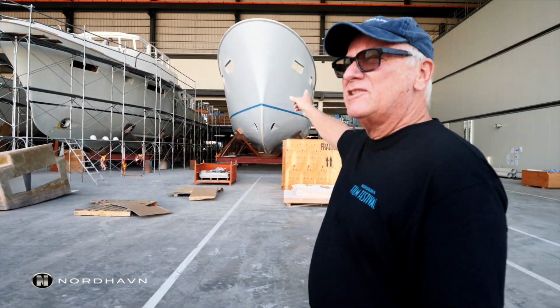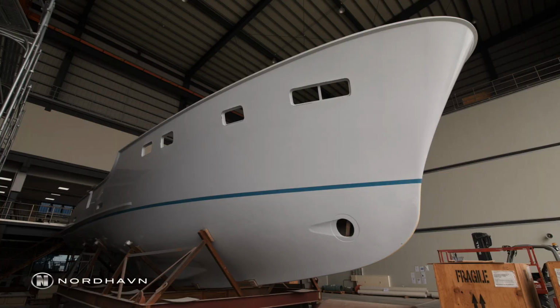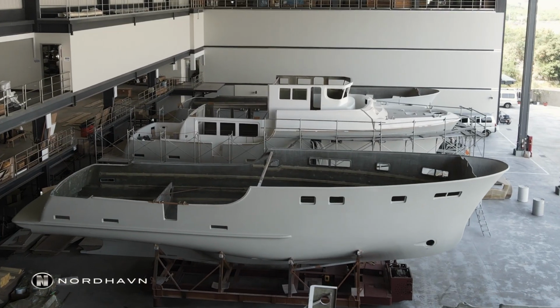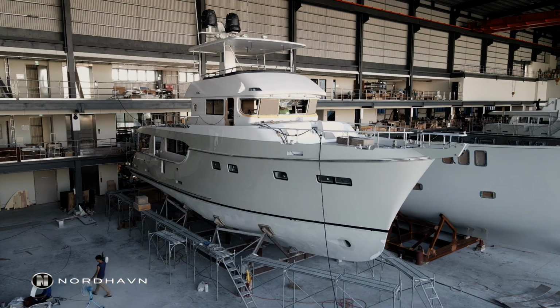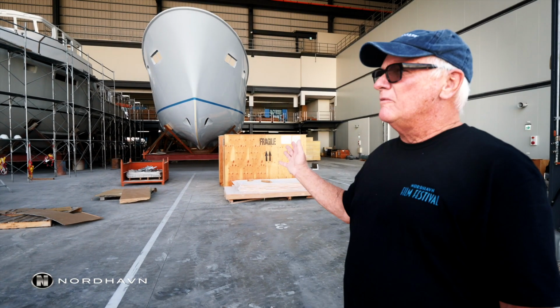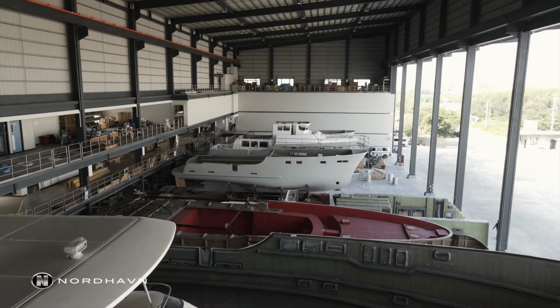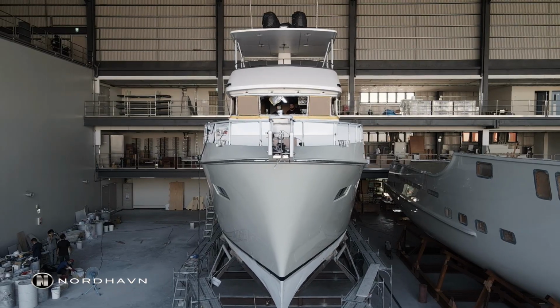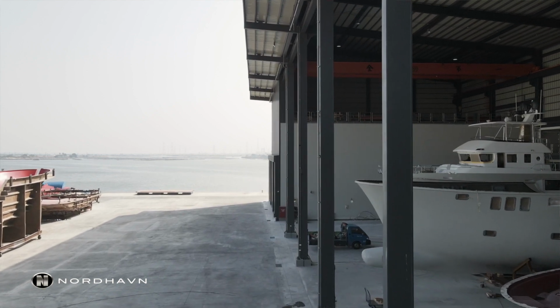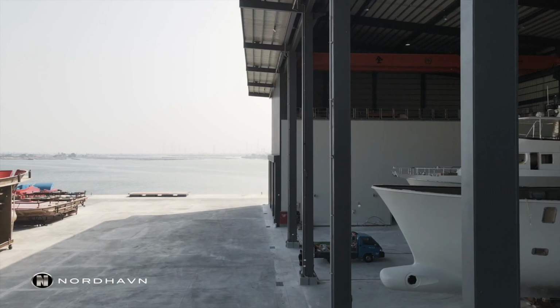Behind me here is 625 number 3, 625 number 2, 625 number 4, 625 number 1, and 80 number 4 is here. And we've got room for a couple more boats to get in here, but it's all brand new, beautiful facility right on the water, so easy access in and out.